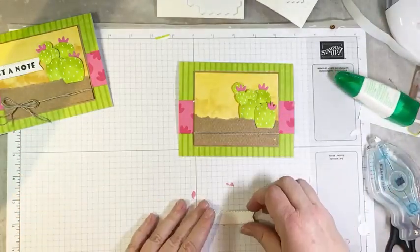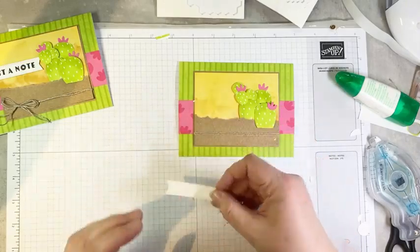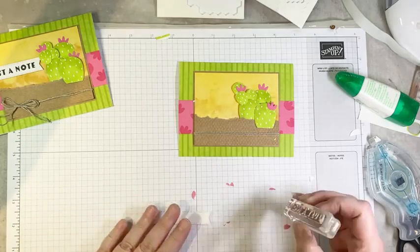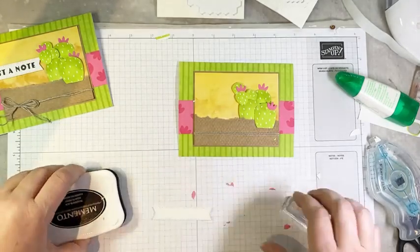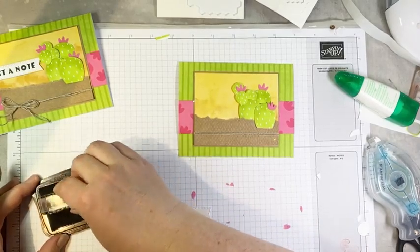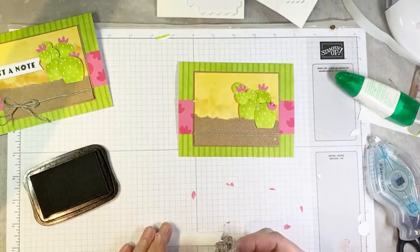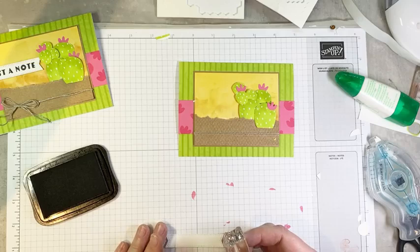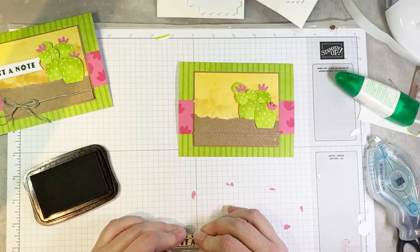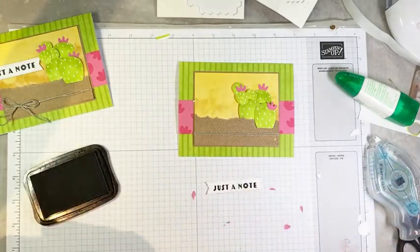Now we're going to stamp our sentiment. So here is another one of the banner sizes from the Stylish Shapes dies. This is the long narrow one. There are several different sizes, but this is one that I have used the most so far. It fits a ton of different sentiments in terms of the length. It's a good length. So I'm going to ink up my Just a Note stamp, and again I'm going to have to move this a little closer so I can see what I'm doing. I didn't cut myself a backup on this one, so I got to be careful and make sure I stamp it somewhat straight. There we go, that works.